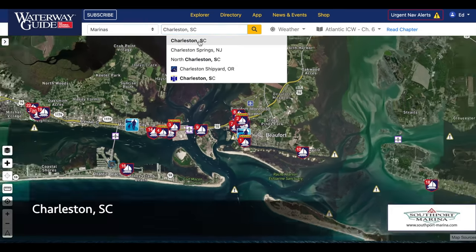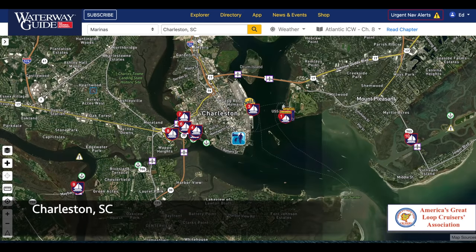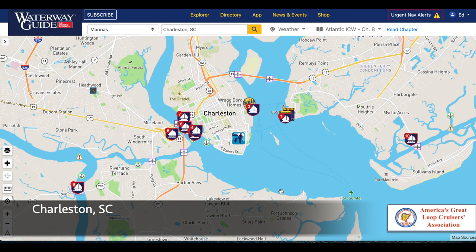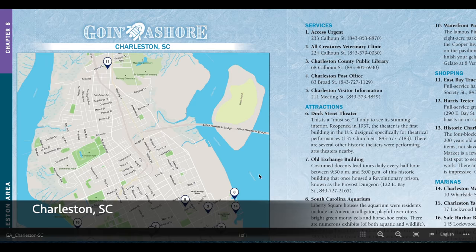Charleston, South Carolina, what can we say about that? Good southern hospitality, a bustling southern city. The marinas there are nice, other marinas close by, and you can spend several days in Charleston enjoying the historical sites and the restaurants and the food.